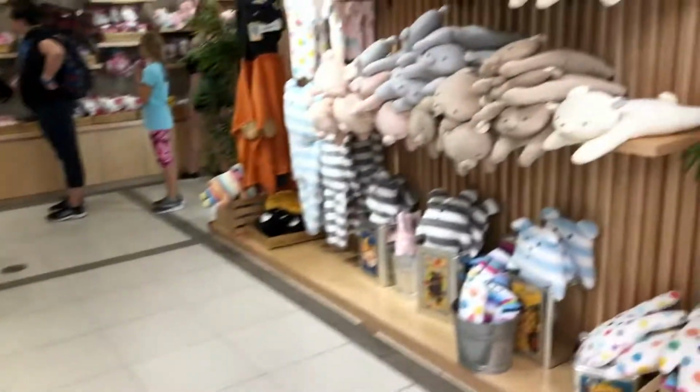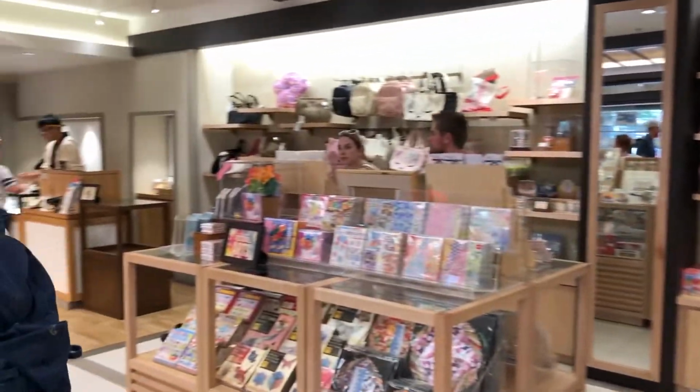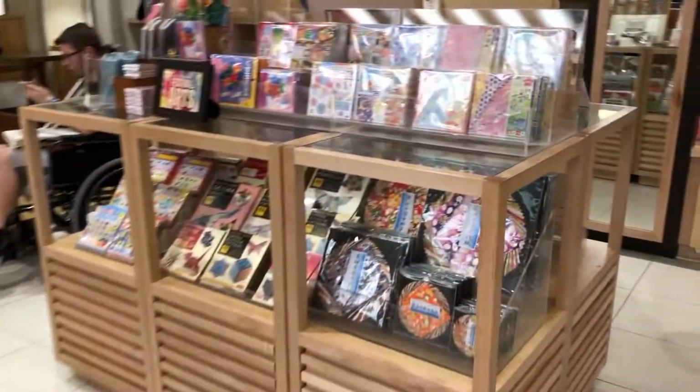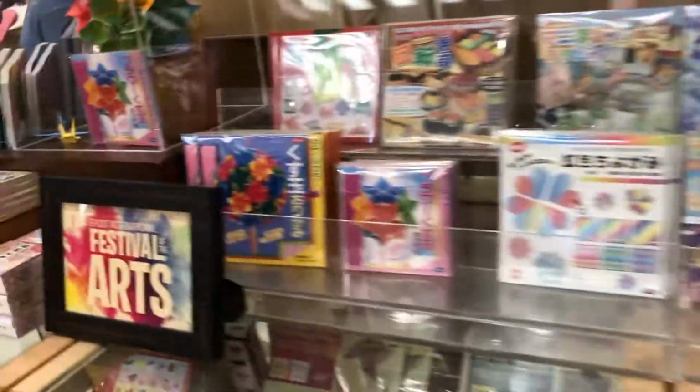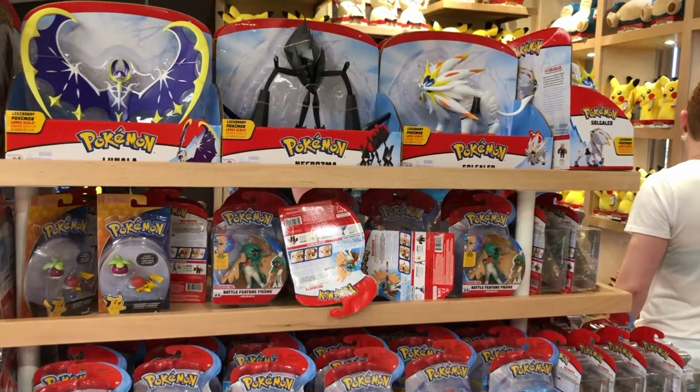We got everything, more stuffed animals, a ton of purses and stuff, stationery. Apparently it's Epcot Festival of the Arts related, so that's pretty neat. Yeah, there's a whole lot of stuff in here. Let's take a little gander around.